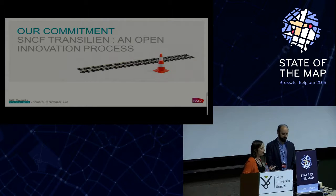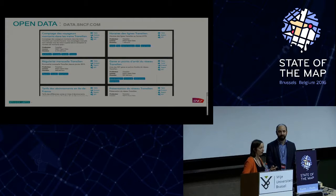The first example is open data. We started it 4 years ago, in 2012. We have, for instance, the GTFS timetable, which is the most used. We also have a real-time schedule with an API. And all in all, SNCF now has 80 datasets open. This is the screen of the website, data.sncf.com, where you can find everything, including the OpenStreetMap data.